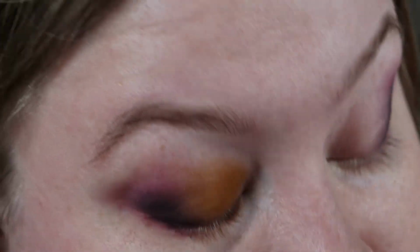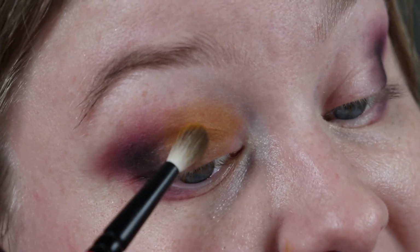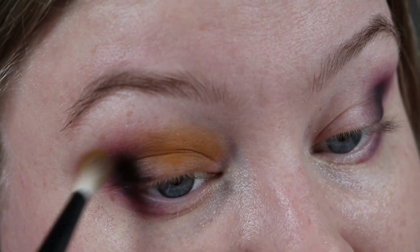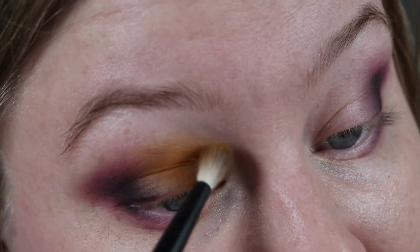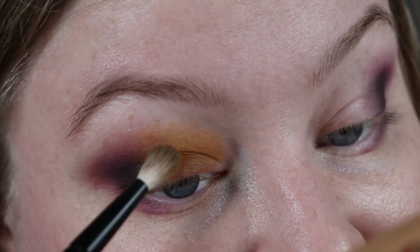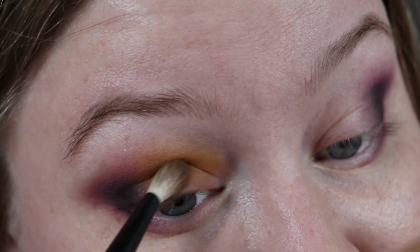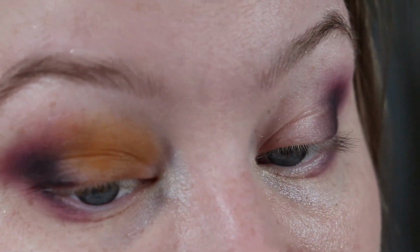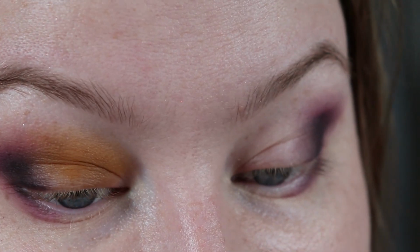But I'm just making sure I apply it all over the crease where I do want it the most intense. And I'm just slightly buffing it into the rest here. It's giving kind of like sunset vibes, but I feel like that's gonna get quite different once I apply the shimmers, because that pink shimmer is very pink with blue sparkles. So that will be interesting.